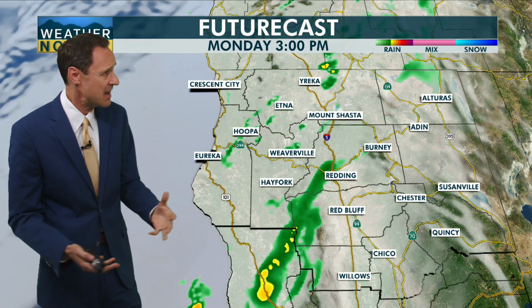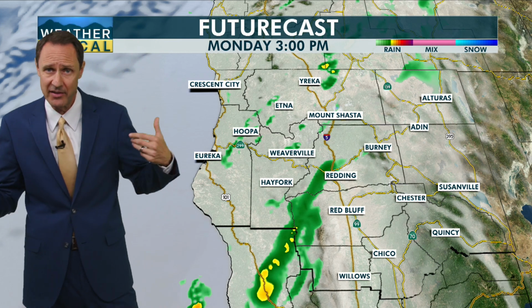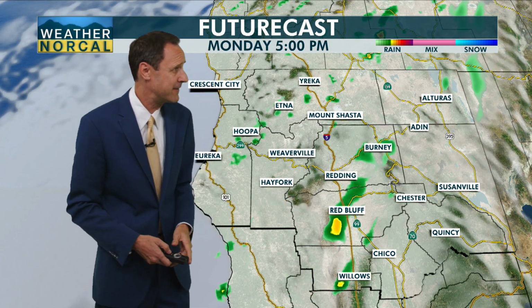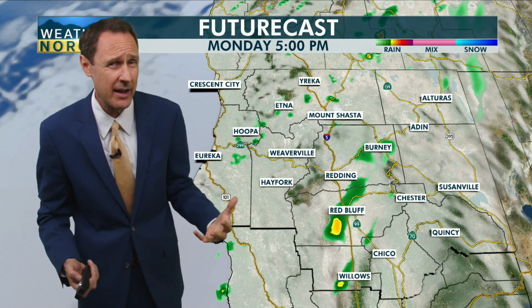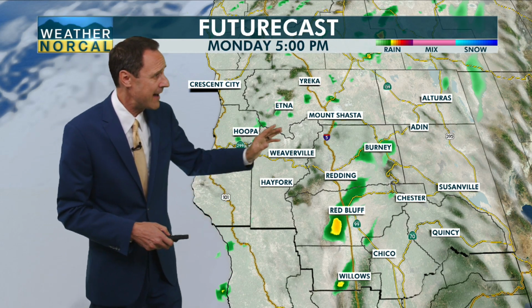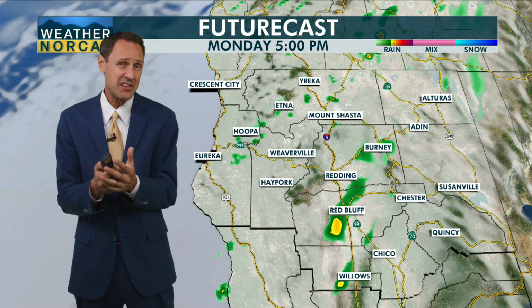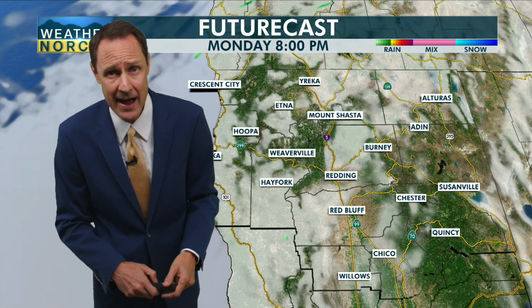But look what happens. I mean, yes, it is showing the potential for some of this activity making its way into places like Redding and parts of the valley, but it just really starts to fizzle out. Here's 5 p.m. today. And again, we could see a stray sprinkle, maybe a light shower for some of us in the valley, but overall, the bulk of it has pretty much moved through, and this storm system is just dying out as it moves across the valley.